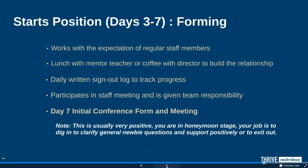Oh, little Jacob, he's a little bit of a pickle, isn't he? Oh, here's some things that work really well for me when Jacob was in my room. Those kind of things really make the new staff member feel understood right away. So then they're comfortable talking about, yeah, what do you do with Jacob? And then the written sign-out log.